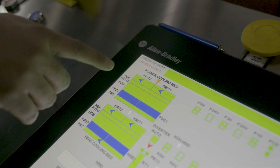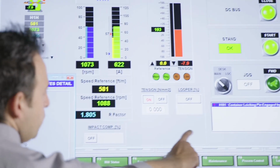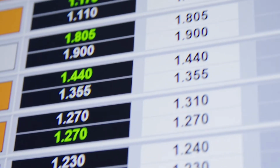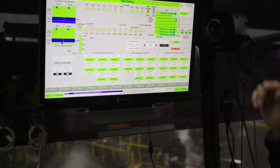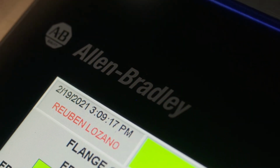Once the drives were replaced, at the same time we wanted to give also a brand new automation system, a control system for the complete mill. So we put in an Allen Bradley ControlLogix PLC to control the rolling mill. And above this system, we installed a Stratus server with virtual machines using the Team Manager software suite and FactoryTalk View for the HMI screens and the user interfaces.